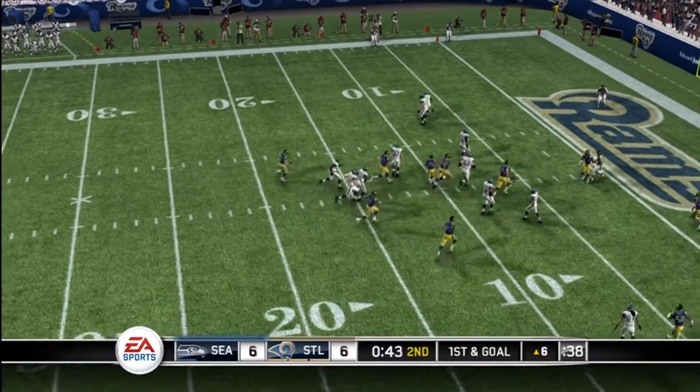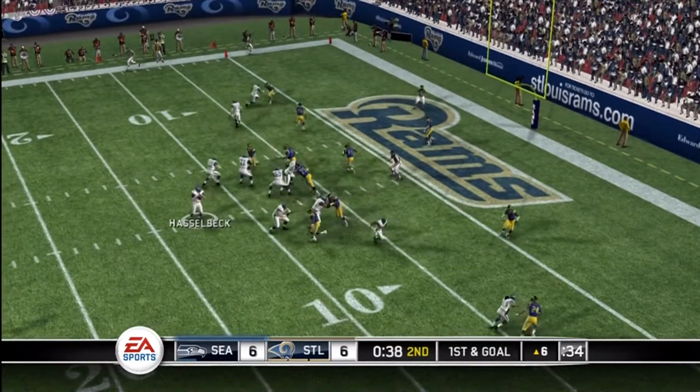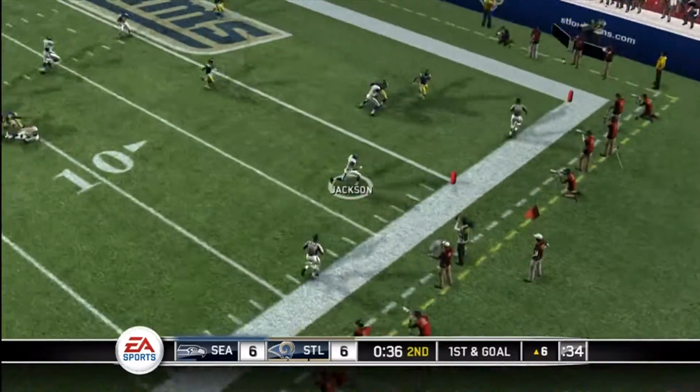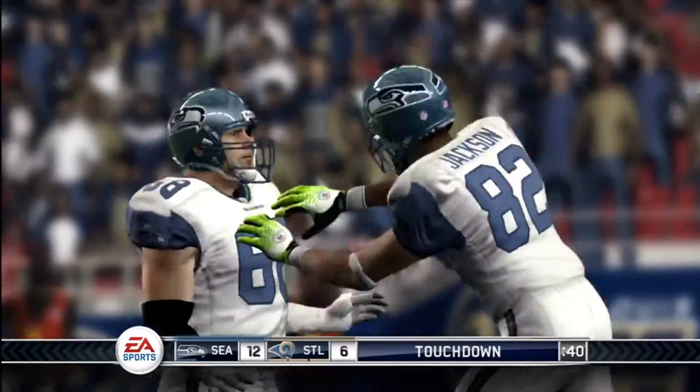And yet another no huddle with only 42 seconds to go and counting. Hasselbeck from the gun, looking, throwing right, it is complete, and it is a touchdown. Darrell Jackson into the end zone.